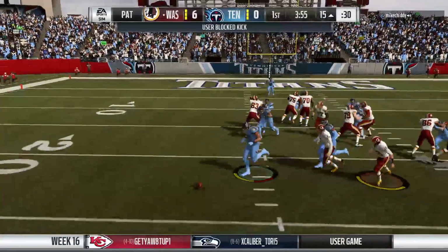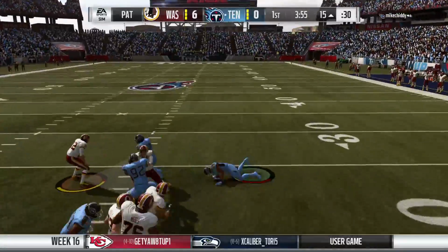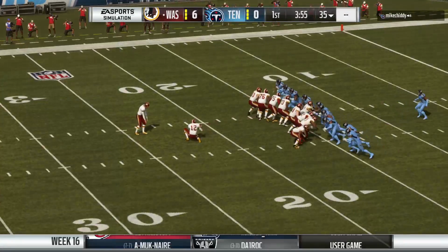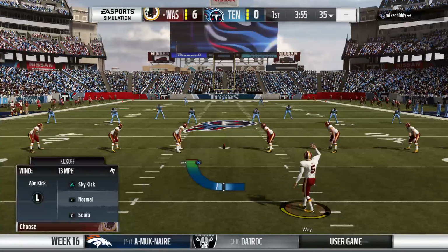And it's blocked. And the Titans pick it up. But he will not be able to bring this one back, and the extra point attempt is unsuccessful.